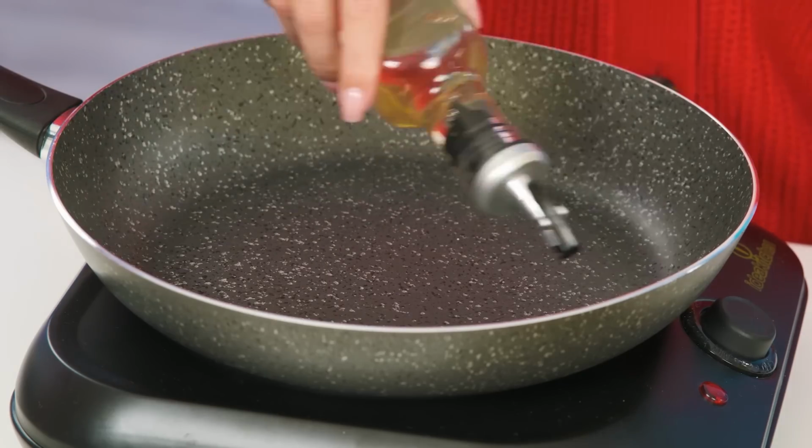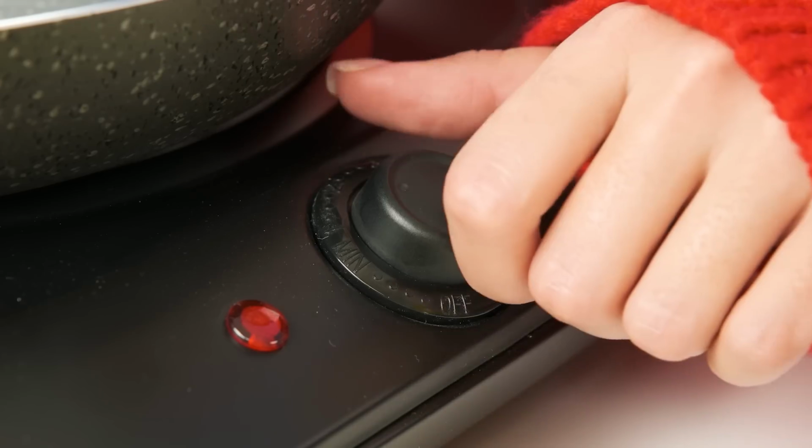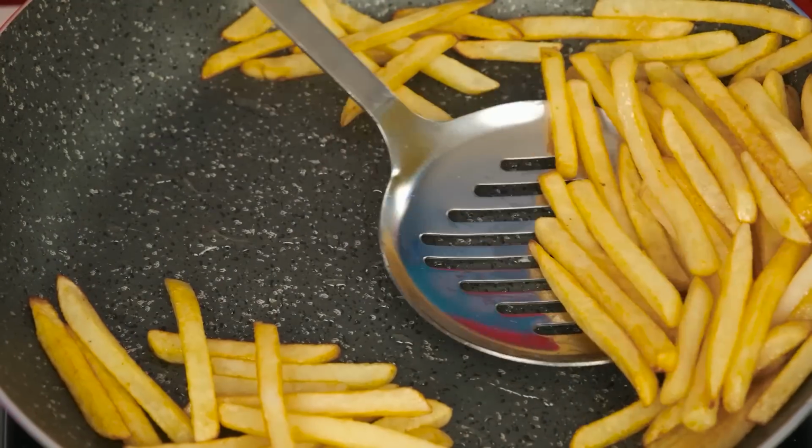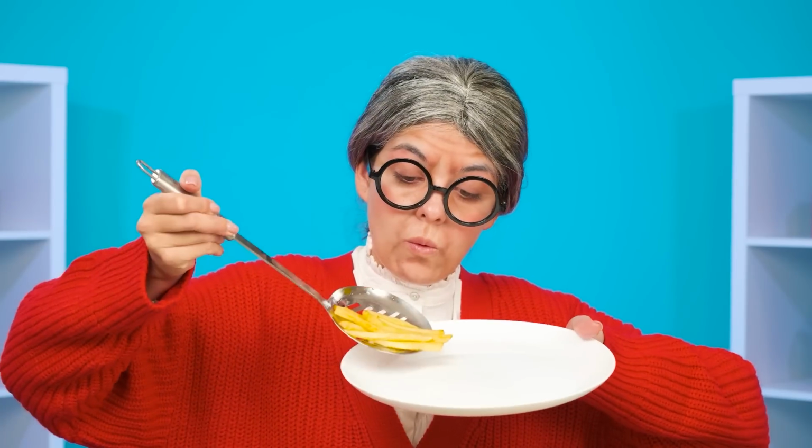Oh. Better learn from Grandma. Now Grandma will show you how to do it. We'll take quite a bit of oil. Turn down the heat a little and put the potatoes in. So it'll be perfect. I'll toss it around and put it on a plate. What? Oh, how well it turned out. It's all for my granddaughter.